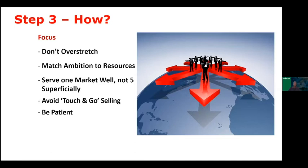So we reduced the countries of the other salesperson, and again, his sales went sky high because he was able to concentrate on the market and dig deeper into it. That's one of the reasons we always say you must focus, you must dig into the market. It takes time and you can't do it superficially.